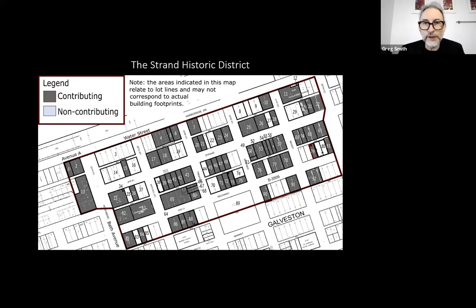As I said, we didn't change the boundaries. So the current boundary actually goes through a skyscraper, number 89. And we just noted that we weren't going to change the boundary just so we could include or exclude a portion of the skyscraper. So we were pretty strict with that.